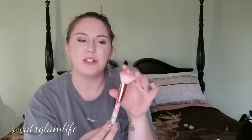Problem number one is for this angle. I don't know if it works for some of you guys, and if it does, then awesome, but for me, this kind of angle doesn't work. I need a brush that looks more round, not angled, and I like to use those brushes better.